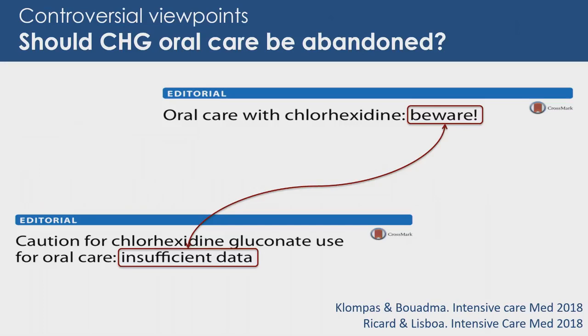7 minutes to go. Let's become a little bit more philosophical now. So this study was published in Intensive Care Medicine, and it was accompanied by 2 editorials. One editorial was saying, okay, now we know enough. Stop this. It's from Michael Klompas. And the other one was saying, well, it's only single center, it's retrospective, insufficient data. Let's just go on.